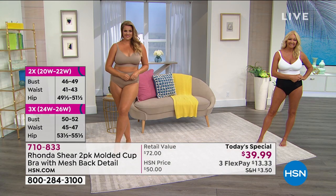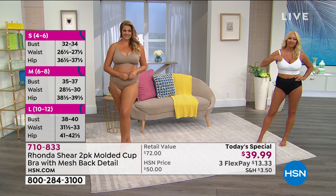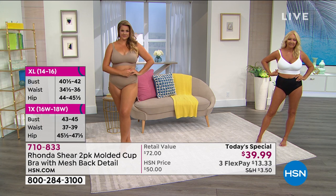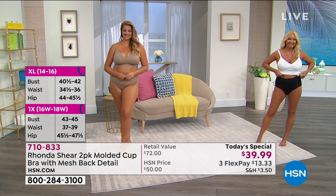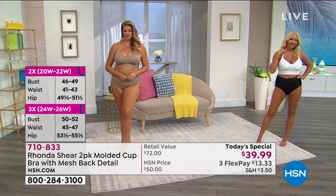So Emily, on the left of your screen, is a C cup, and she's wearing an extra large. And Regina, who's wearing white, is a 36 double D, but she's a medium. She's very narrow in the back. So that's why we don't want you to think too much about cup size, because the cup is going to hug you as the elasticity is.